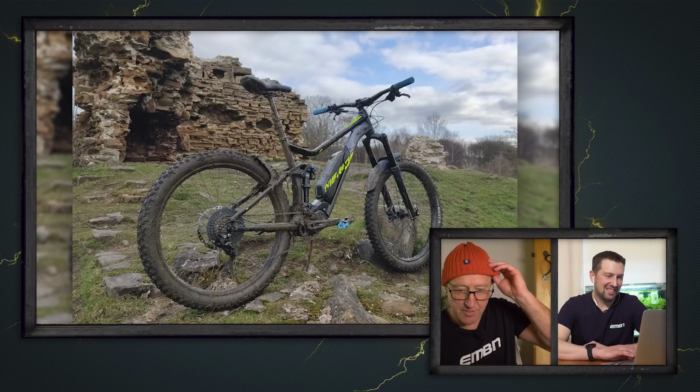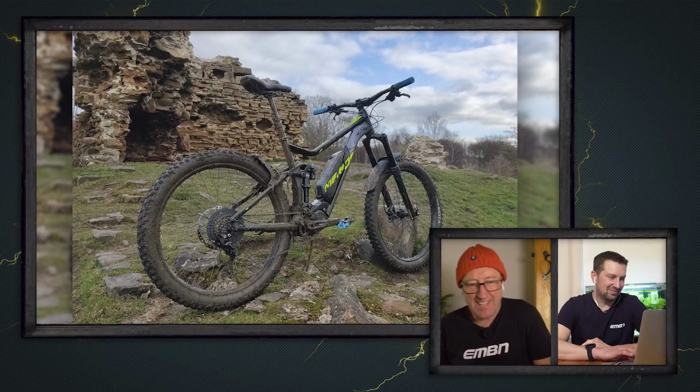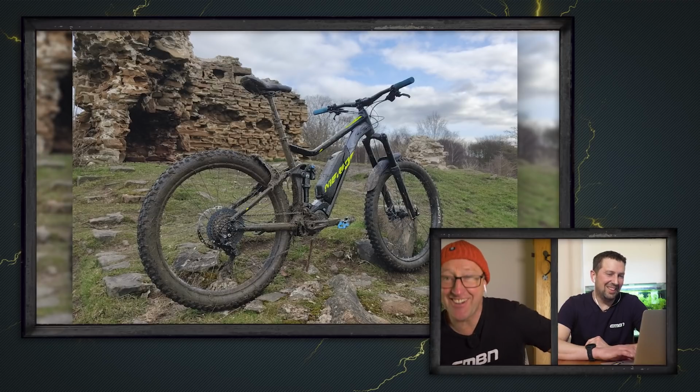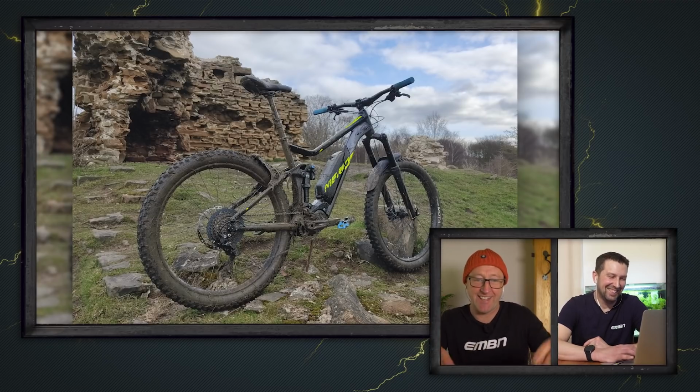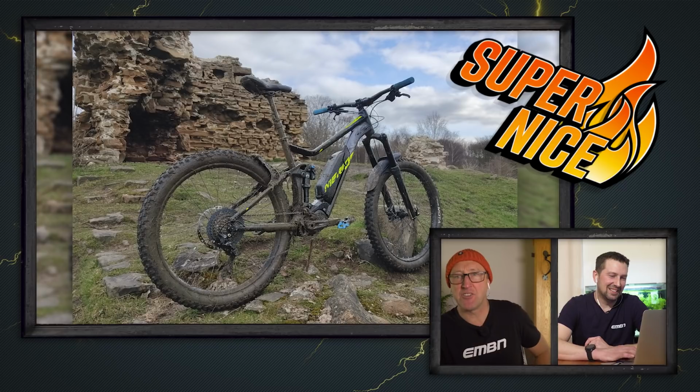But this is a Merida E160 in Morley in the UK. It's a bit dirty for a super nice. Only joking. Nice backdrop there, isn't it? Looks like an old castle wall or something. Nice. Gary, we're going to give you super nice.